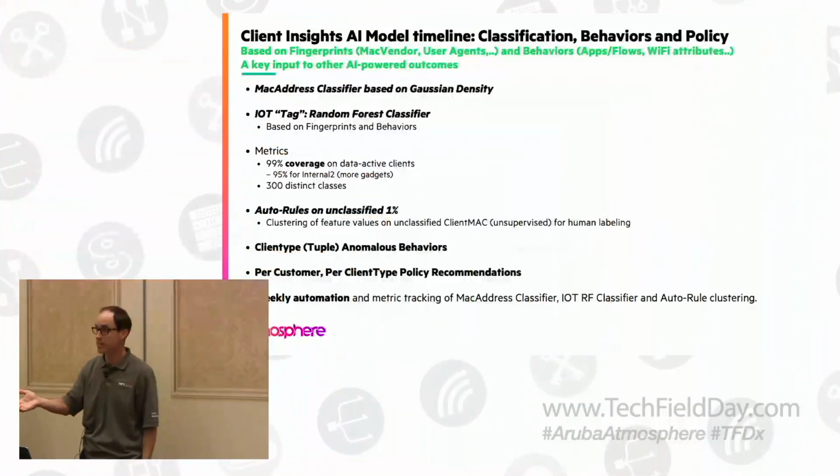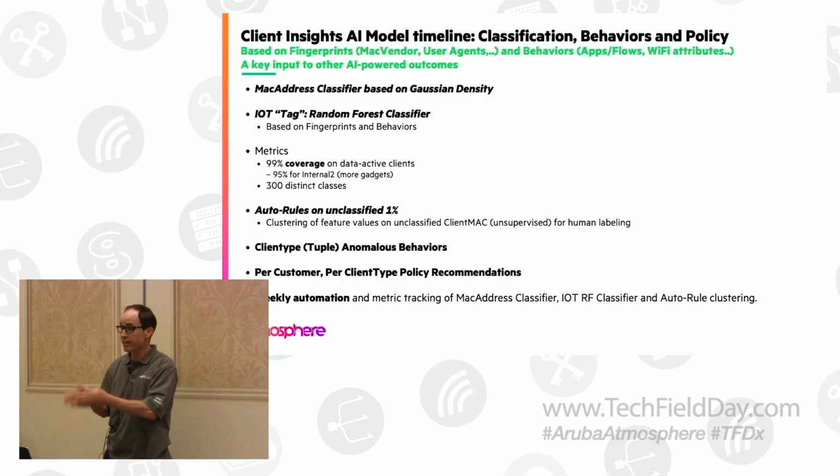If you're using MAC addresses to start, how do you handle MAC address rotation? Yeah, exactly. That's the list of all the features we could possibly use. 70% of the clients are randomized MAC right now. So for the 30% that are not, it's a key feature. For the 70% that are, it's not a key feature.